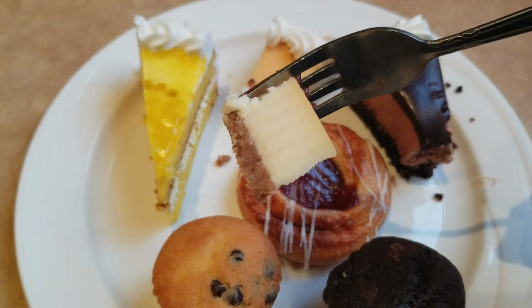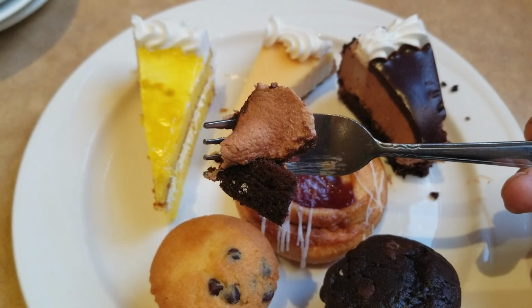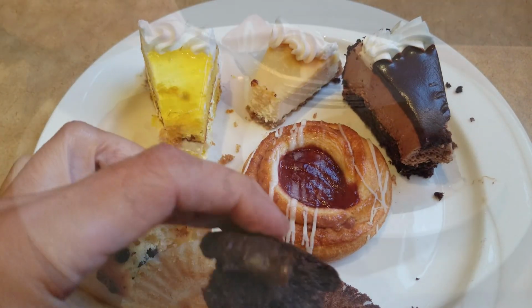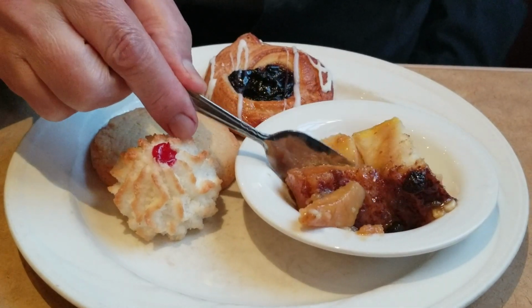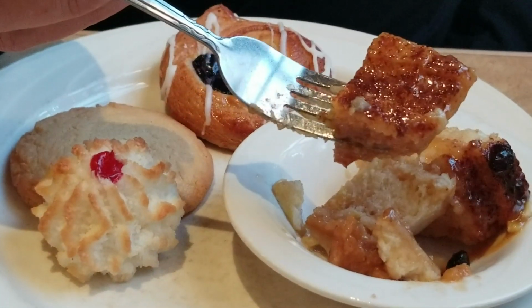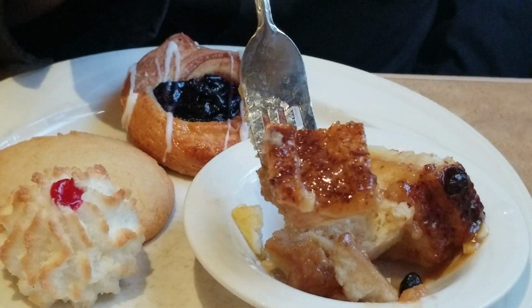Cheesecake is good, creamy and well made. Mousse cake is okay, as is the lemon cake. Blueberry muffin is dry, not very good. However, the chocolate one is tasty and moist. And then the bread pudding, definitely the highlight of the desserts. Really wonderfully made, so rich and decadent. I love the flavor imparted from the egg, vanilla, and caramel. It was great.